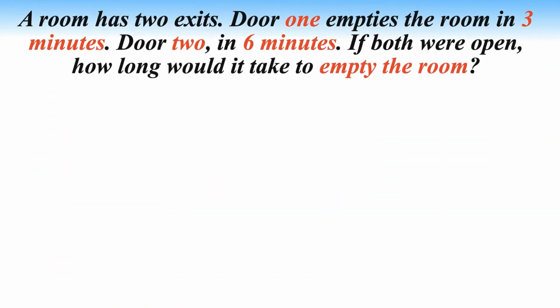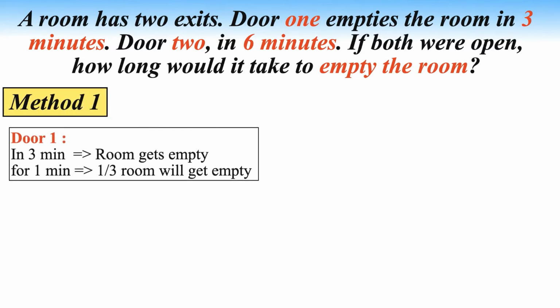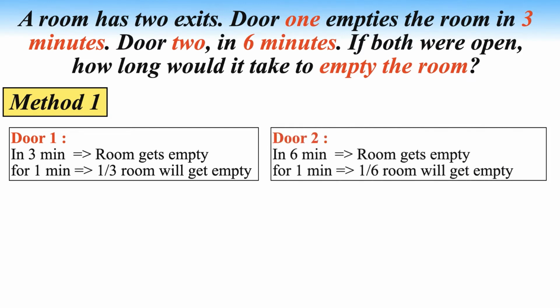I will explain 2 ways of approaching the problem. Let's consider the first method. According to the problem, door 1 empties the room in 3 minutes, door 2 in 6 minutes. Since door 1 takes 3 minutes to empty the room, in 3 minutes the room gets empty. So in 1 minute, 1/3 of the room will get empty. Thus, door 1 can empty 1/3 of the capacity in a minute.